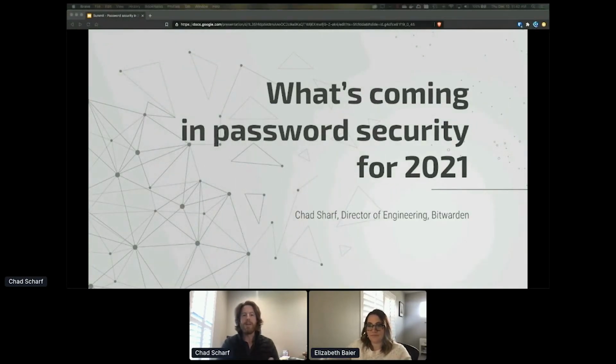So yeah, as Elizabeth mentioned, and thank you for that, I just wanted to touch on what's really coming in password security for 2021, what we're doing around that, and give a glimpse into our thought process, both as an engineering organization and as a company itself as we look towards the future.